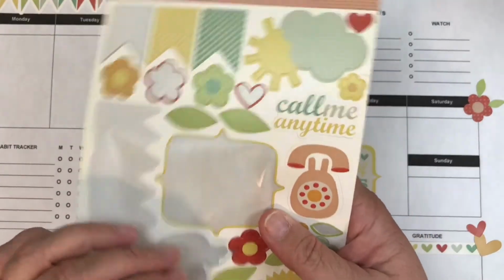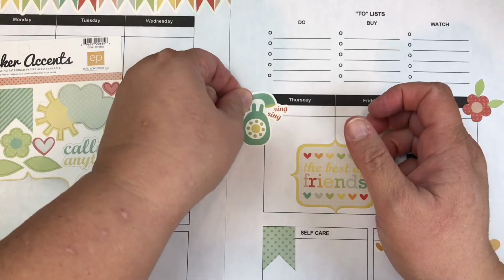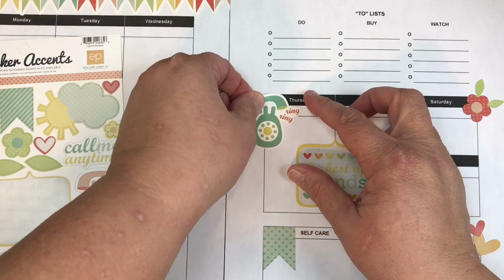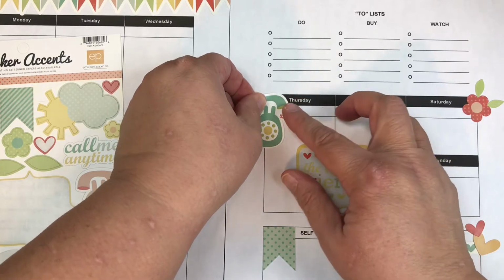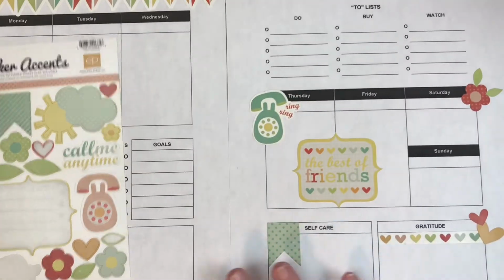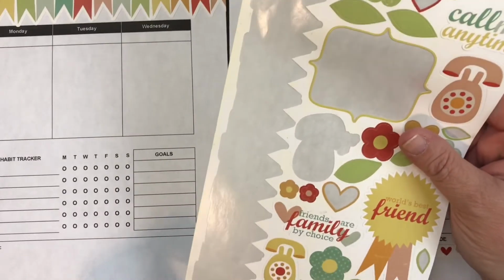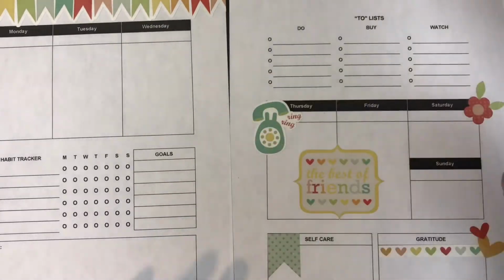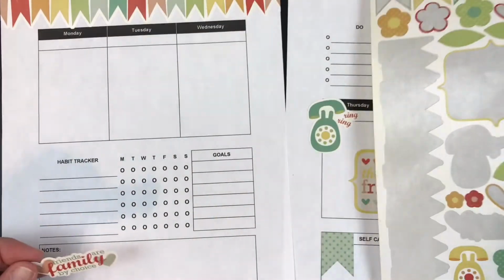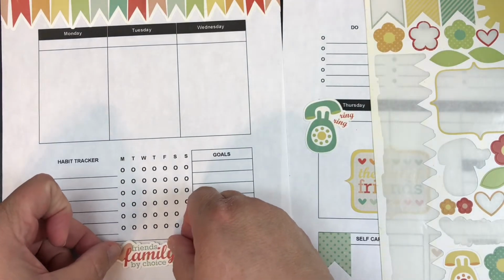Alright, I do have phone calls every Thursday, so I will put this right here. Again, keeping in mind that I'm going to be punching those holes. Friends are family by choice. Oh, that's so sweet. Definitely, I'm going to put this on here. We'll put that right here.